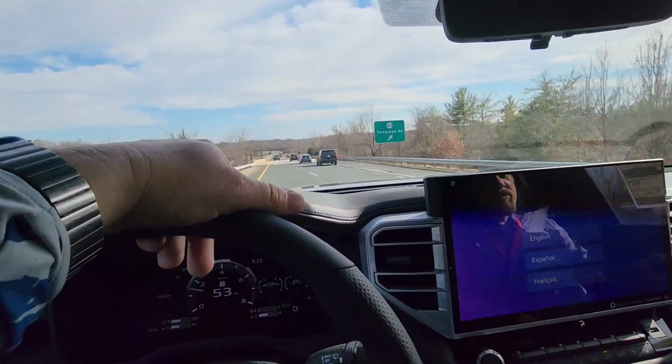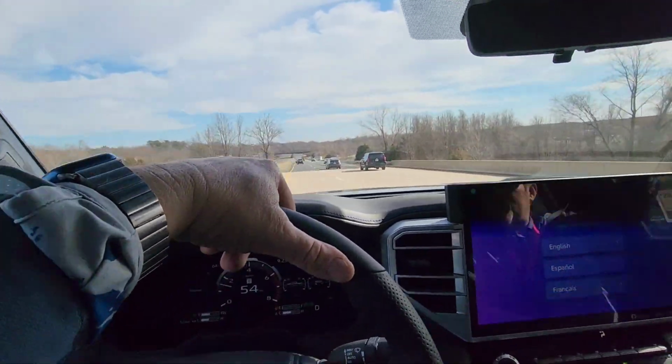Now, if you want me to go right or left up here, let me know. Just stay in the same lane. Okay, gotcha. Yeah, so you can just turn around.